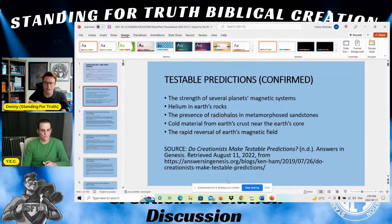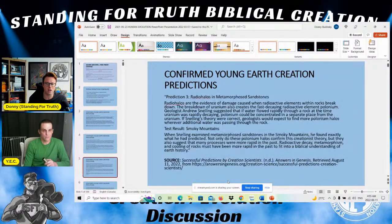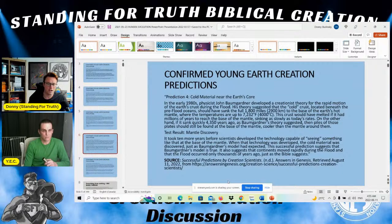And not just in genetics, but in all fields of science. For example, here are just a few. The strength of several planets' magnetic systems. Dr. Russell Humphreys predicted that, and they've come true. Helium in Earth's rocks. The presence of radio halos in metamorphosed sandstones. Cold material from Earth's crust near the Earth's core. This is the one I really want to focus on because, Matt, we could spend 3 hours on each one. There have also been predictions on the rapid reversal of Earth's magnetic field. Again, this is going to be a two-parter, so we will touch on them all eventually, but this is the one I want to focus on here.